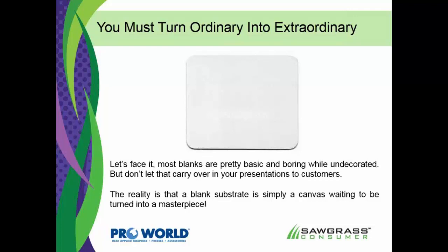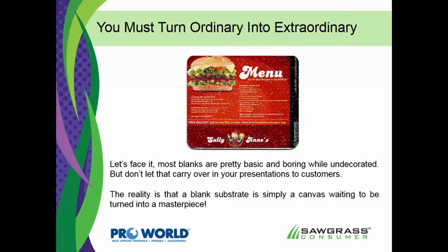Okay, so I went from this boring white mouse pad to bringing it to life with all these graphics here. And this one's really cool. This is a great idea, because Sally Ann's is a hamburger fast food operation that delivers food, right? So if you're working at your computer with this particular mouse pad, you're staring at what? A picture of that cheeseburger all day long. In fact, that picture right there tells people what Sally Ann's does. Imagine if you put your hand over the cheeseburger. You don't know what she does until you read the word menu, okay? But you really don't know what Sally Ann's does. So if it was only the Sally Ann's logo, you may not be aware of what it is they do.